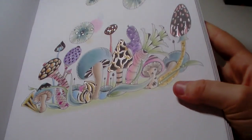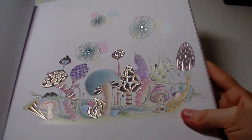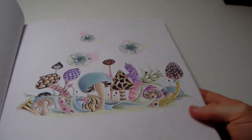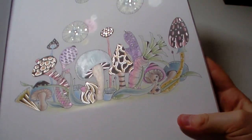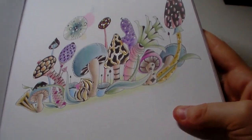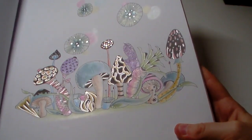But yeah, let me just tilt it up. So I used quite a lot of silver gel pen and all of the mushrooms. This mushroom one was quite autumny for me, and I really, really like it. And then we've got quite a few botanicals and things as well. And yeah, my glitter gel pens, I've been using them a lot and I love them.